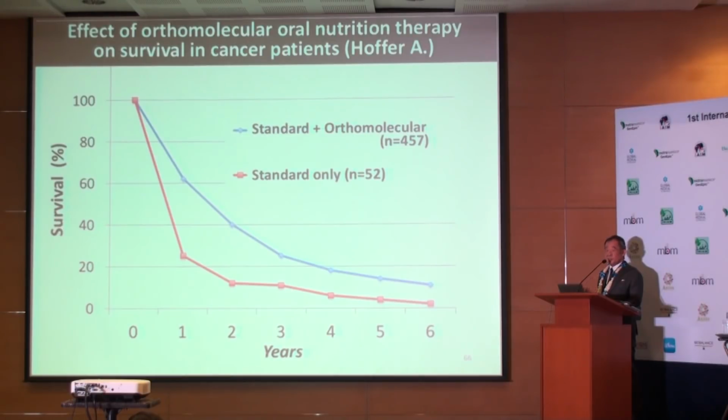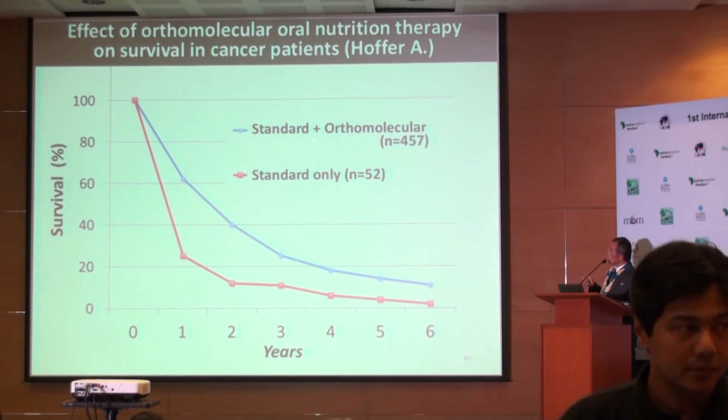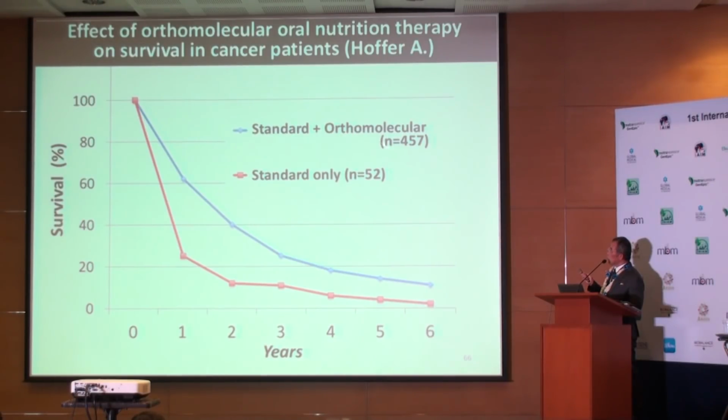And 2 months later, the patient's depression improved. And 1 year after, the lung cancer disappeared. Dr. Hoffer believed that nutrition supplements may be very important for curing cancer. So he conducted studies in a variety of cancers. This is a survival curve of the standard therapies, and the standard therapies plus orthomolecular vitamin C and vitamin B supplements in 457 patients, and the survival curve is improved. So nutritional supplements and diet are very fundamental for the treatment of cancer patients.